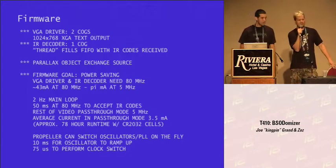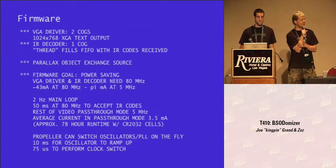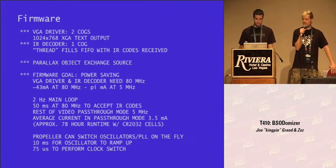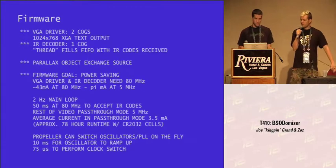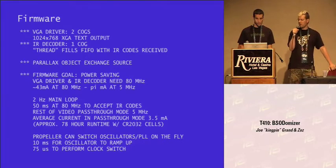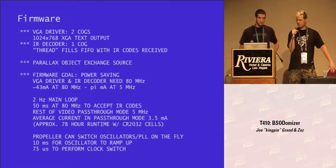A lot of the stuff that I used was just stuff from the Parallax Object Exchange. So that saved a lot of time. I didn't have to write the VGA driver or the infrared decoder, which was good because we added the infrared functionality right at the last minute. We thought it would be a nice tie-in to the DEF CON badge. And it's a lot of fun when you can really mess with people in real time, too. The VGA driver is 1024 by 768. The infrared decoder fills a FIFO, so you don't have to be watching it all the time. You can come to it every so often and see if you've received an infrared off code.